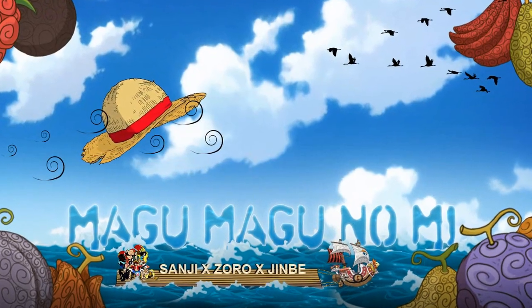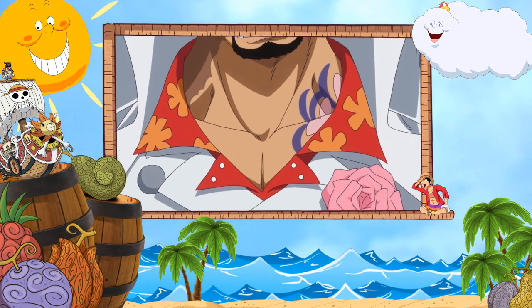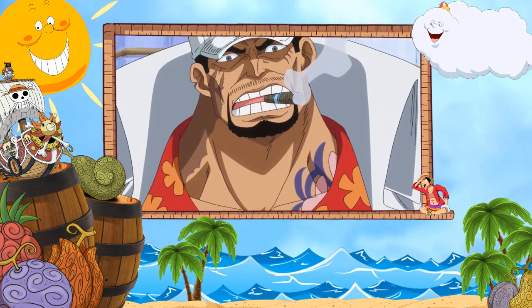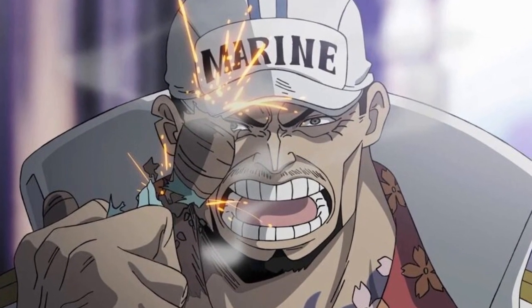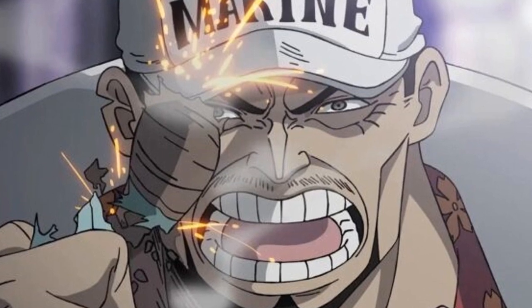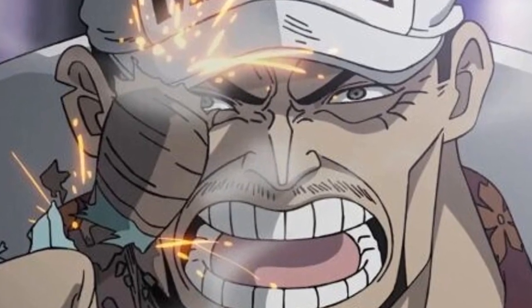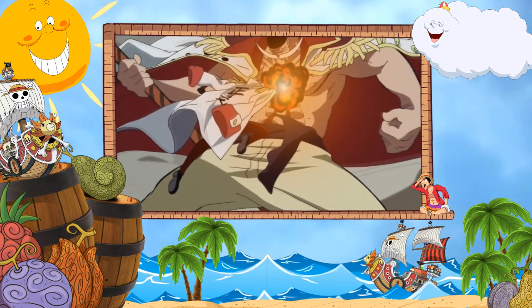Next, the Magumagunomi, or the Magma fruit. This fruit is used by Admiral Akainu, and the fruit gives Sakazuki the ability to transform his body into magma. And it also has the power to shoot large amounts of lava at his opponents. The heat emitted by this element is so great that the user can even pierce someone's body with a single magma-covered punch, making it one of the most offensive powered fruits in the world.